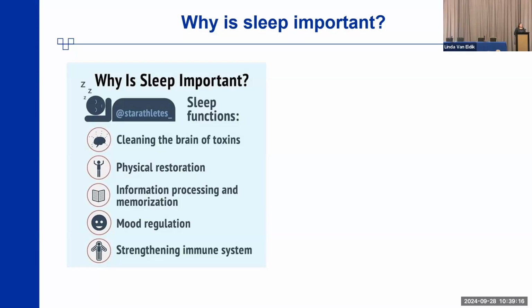It physically restores you. You know, we've heard about the vascular system, the brain is just a big bag of blood vessels that's so attached to the body. And so you need that physical restoration in order to recover from the day's events. It's really important for memory formation. Actually, memory consolidation and building new memories happens when you're asleep. And then it's really important for mood, anxiety, depression, as well as fighting off infections. It's really important for your immune system.